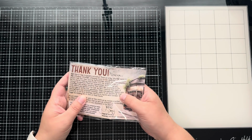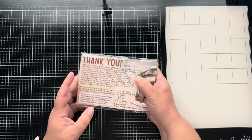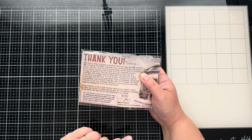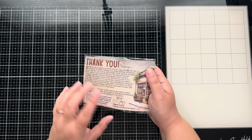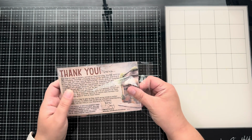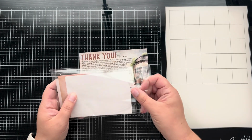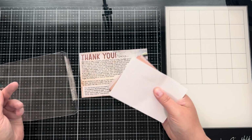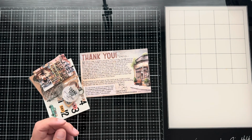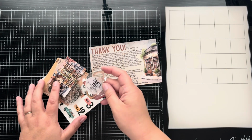So we have our little thank you card. You have the hashtag, which is going to be hashtag BTW4G delivered to the saints. Make sure you follow that hashtag because it is a fun little way to comment and encourage one another as we work through this kit.